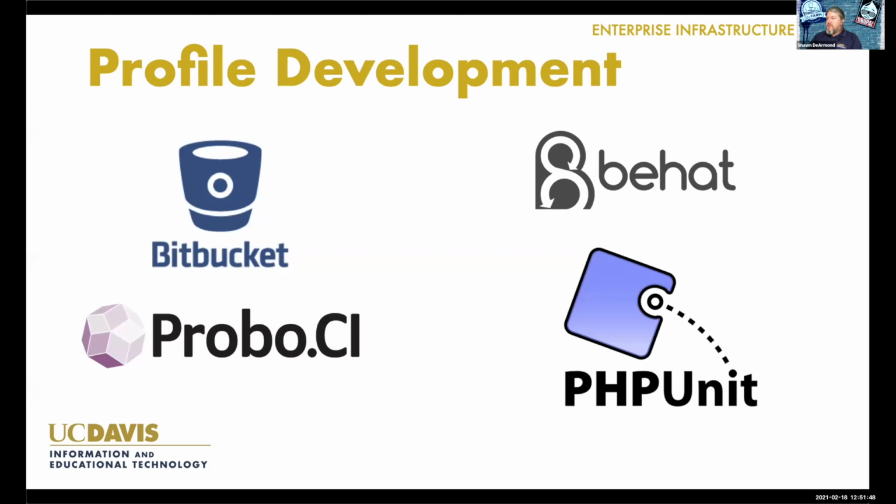So when we do the development of the profile itself, we have all these different tools that we use. Bitbucket, we talked about. We use Probo CI for our automated testing, and Probo CI is great because it also creates a persistent environment. So we have a link directly to the environment so that people who aren't developers can QA the feature that we're working on. I mentioned before we have Behat and PHPUnit.